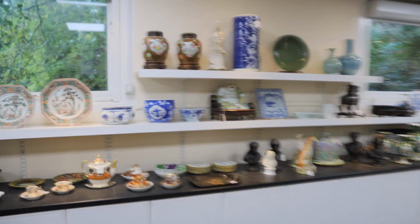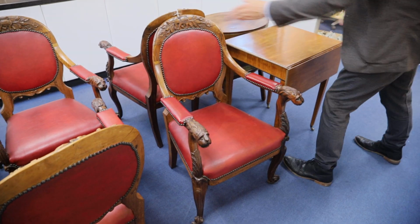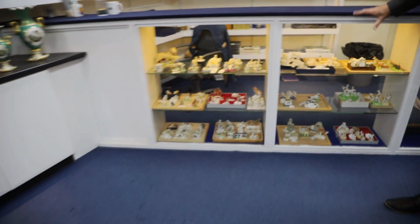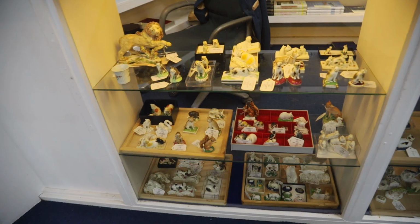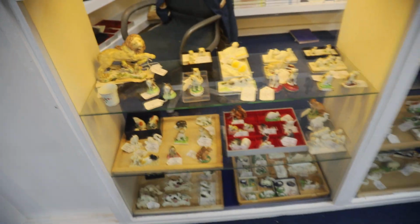Some all sorts of furniture. We've got these Indian chairs here, Anglo-Indian chairs, carved with the elephants and tiger heads. We've got more of the Rice collection of 19th century porcelain animals, including these very rare Lowestoft cats. Very rare, I say, but he had two of them. But I assure you they are very rare.